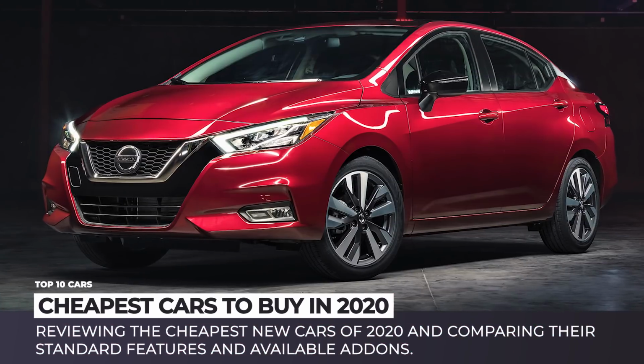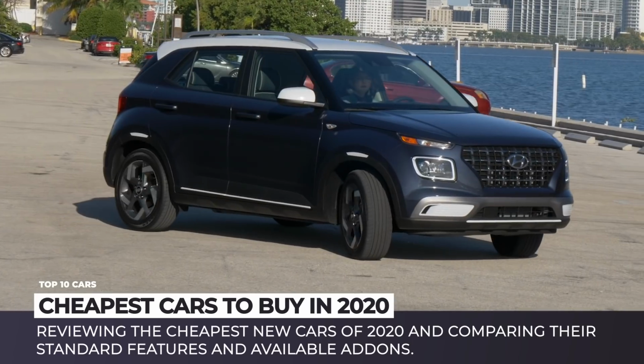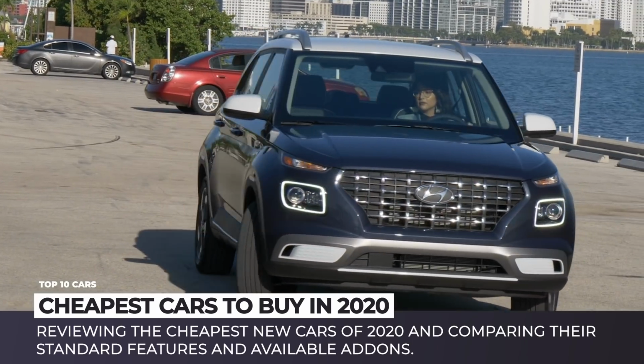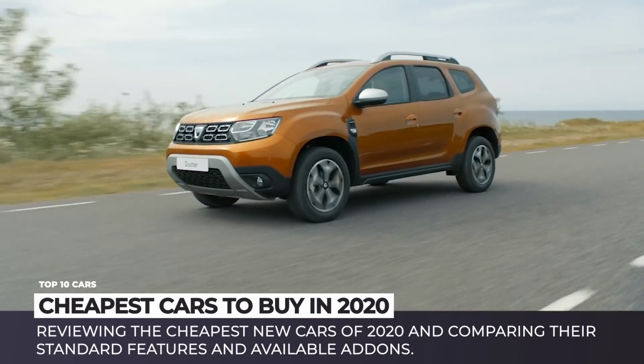Let's say you're a student, a parent searching for the first car for your teenage child, or simply a driver who needs an affordable daily commuter. When shopping for a car, the most sound idea would be to go for a used model.